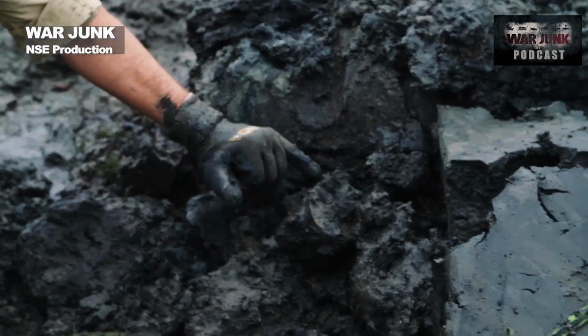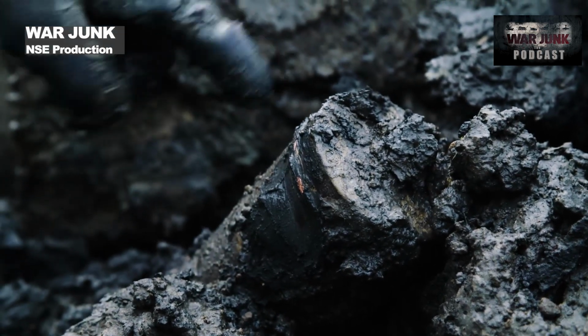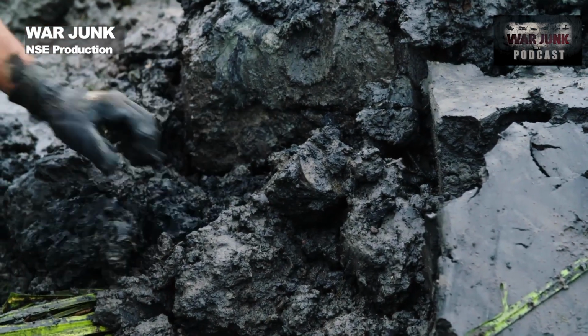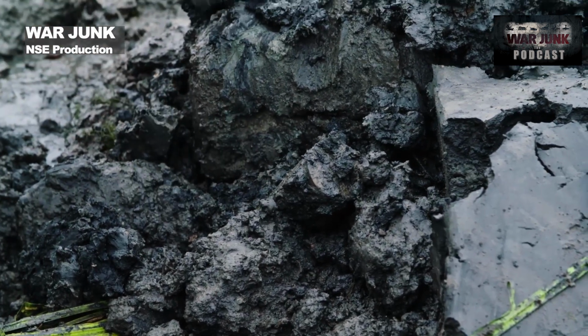Right in front of me, I could see that something brass was sticking out, and it was really, really shiny, so I knew that we were on for something pretty big. If we have a look, there's this copper band here, which is pretty clear that it is a shell of some description. We slowly worked away some of the mud that was around it, and it started to materialize that it was a big shell.